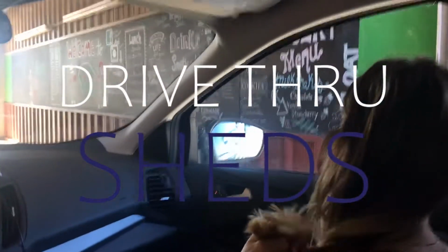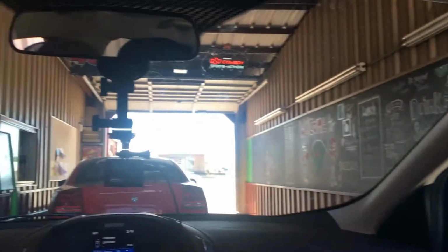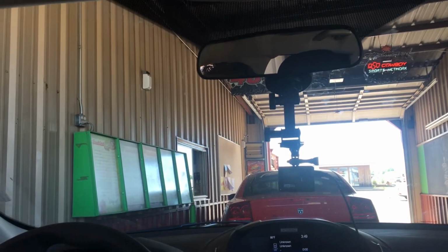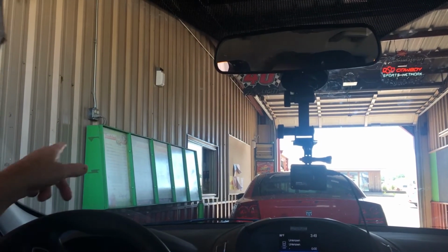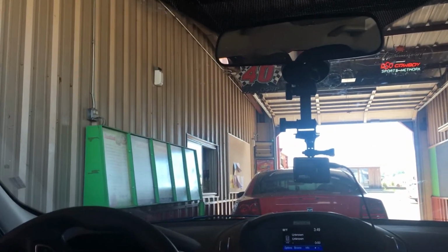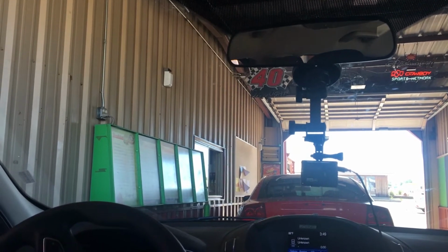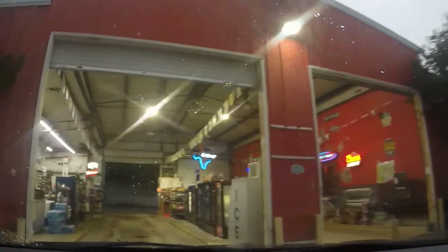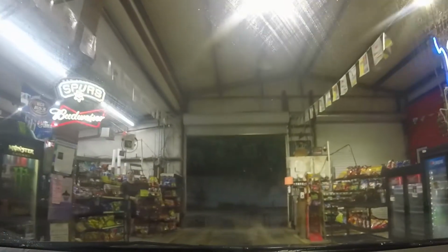Another cool thing that they have in Tornado Alley is these weird drive-through sheds that you can purchase food from, drinks from, convenience store items from, like gum or soda. We don't have these kind of things in California, not that I'm aware of, and it's kind of fun, like a novelty, to go buy an item from the drive-through shed. This is fun. Oh wow. This is cool.